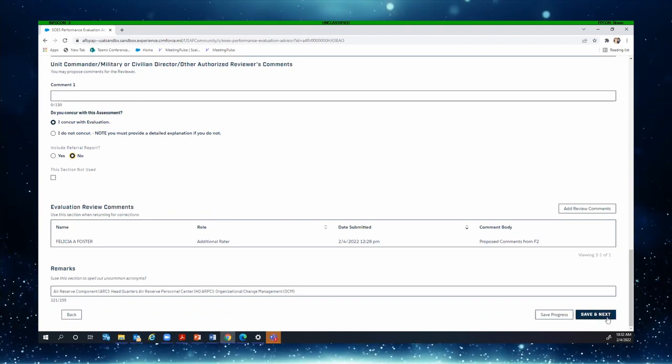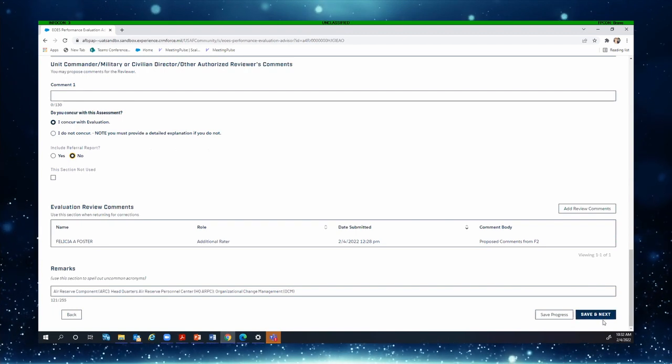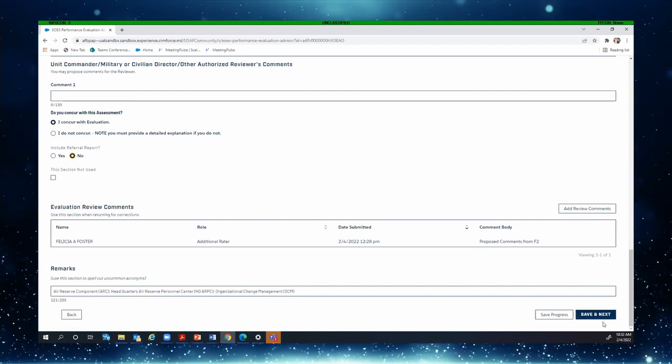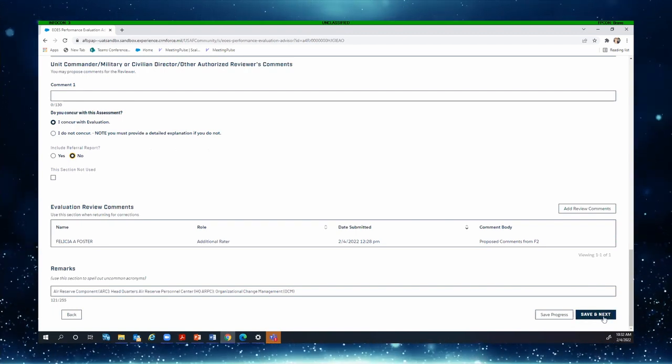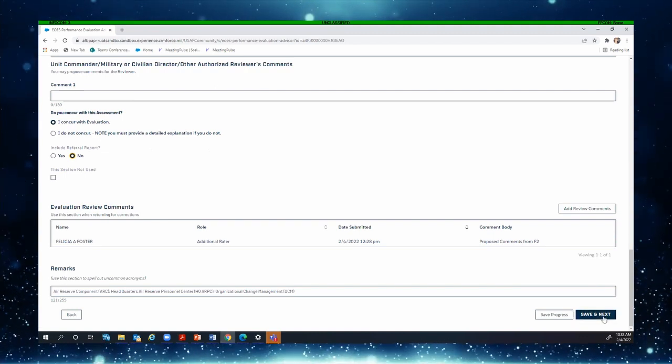And this is where you can see that the additional rater has made any comments. So again, if there's anything that I want to change or I have questions about, there's also the section where I can add my reviewer comments. But in this case, I do not have any, so I can go to save and next.